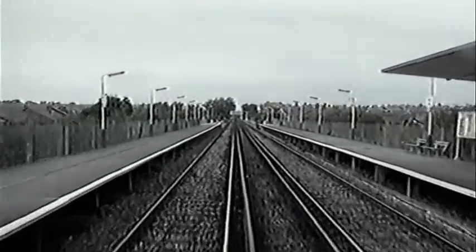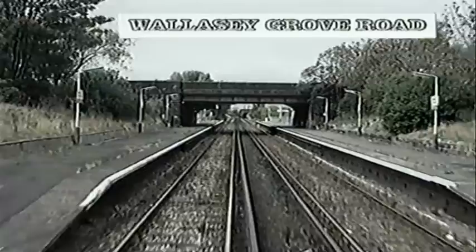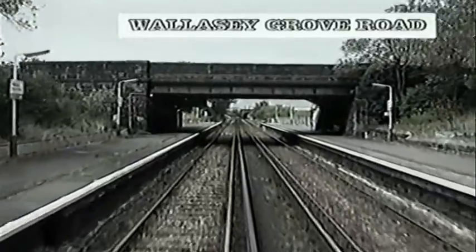There are now no signals at either of the 2 intermediate stations on the branch. Can't understand that sort of thing. I thought you had signals as well.